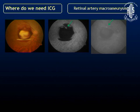So here is a patient with a lot of pre-retinal blood. There is subhyaloid blood here. There is little subretinal blood there also. So we do a fluorescein angiogram. We can see something happening here. The rest of the retina we cannot see, the choroid and retina, because everything is obscured by blood. The moment we do ICG, you can see that it clearly delineates where the macroaneurysm is, and you can treat that macroaneurysm either by laser or whatever means you decide to. But it is very crucial in diagnosing disorders where there is a lot of pre-retinal blood and you want to know what is happening beneath it.